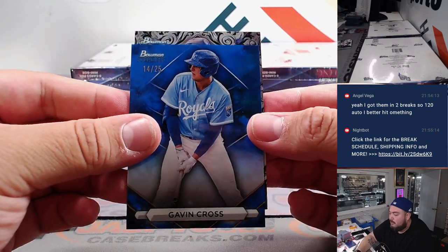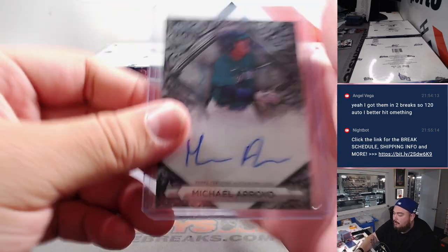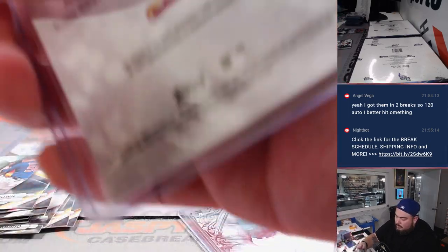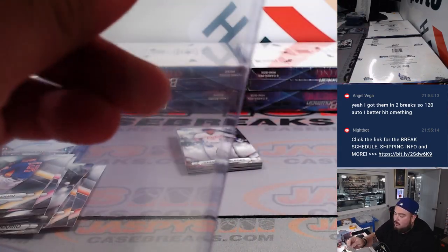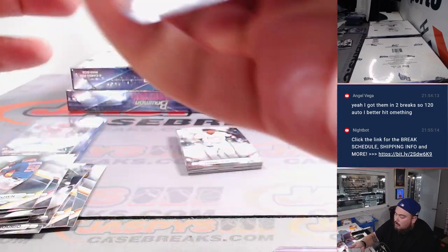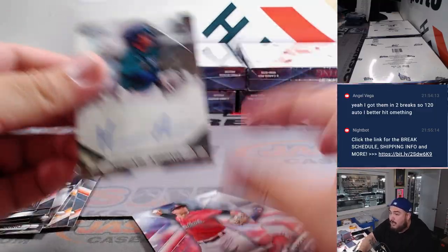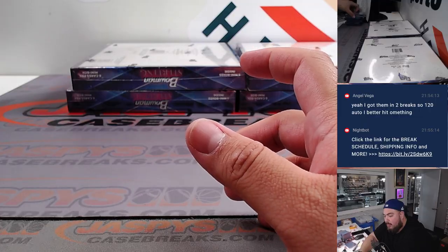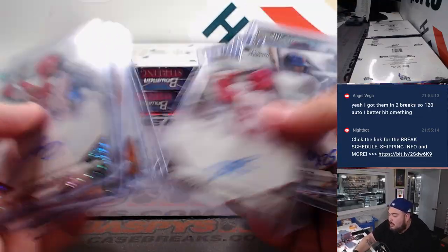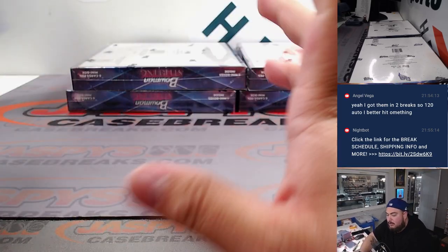Got a Gavin Cross Blue. And a Michael Arroyo to 100. Gavin Cross Blue is like a really cool color match for the Royals. And another Michael Royal there to end off box 8. All right, there you go. So, another nice 4 boxes. Got that red, the Michael Harris, Xavier Isaac. Still another 20 more autos to go, though, guys.